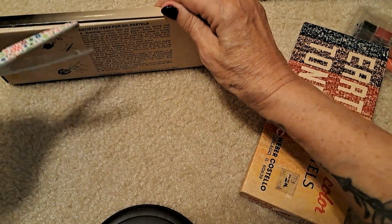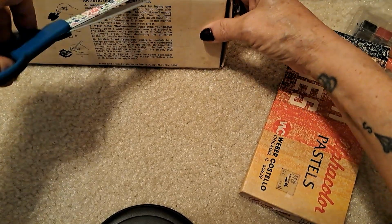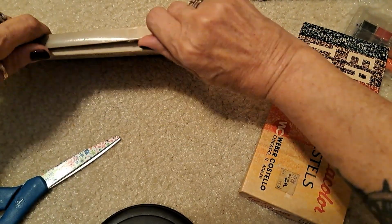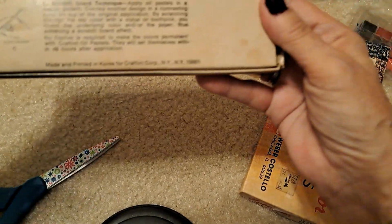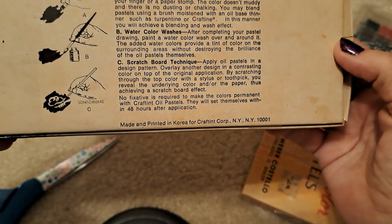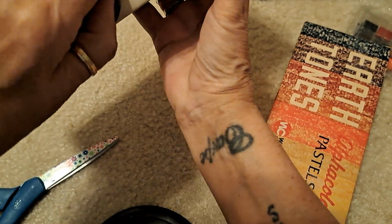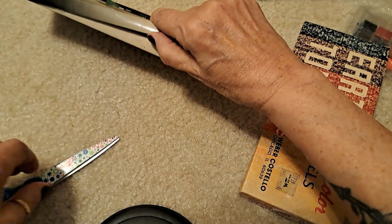I just figured I should get it out of the way because I don't want stuff piled up on my desk anymore. Okay, let's see. These are made and printed in Korea for Craft Tint Corp, New York. I have never heard of Craft Tint Corporation, but I do love me some oil pastels.